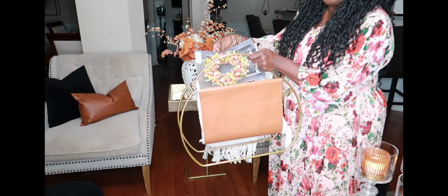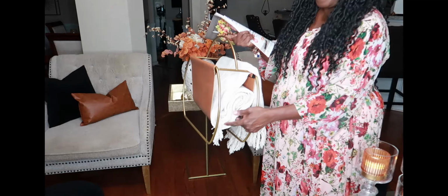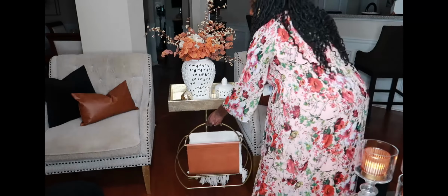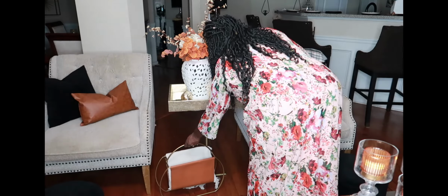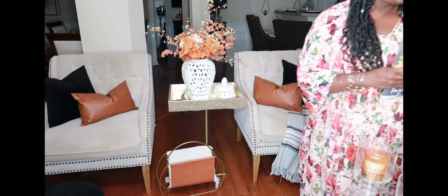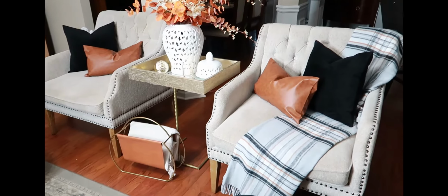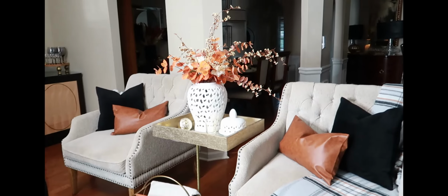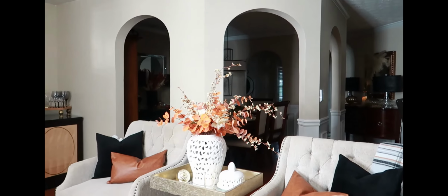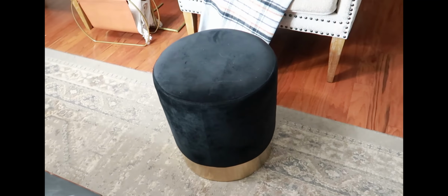Now, I shared with you this magazine rack here, and I picked this up from the At Home store. You can have your magazines in here, or you can have backup throws. So I put this here because if someone else wanted a throw and they're sitting in the other chair, they could reach down and pick it up. I will also have a link to a similar looking magazine rack down in my Amazon store. If you don't have an At Home store near you, you can get that from my Amazon store.